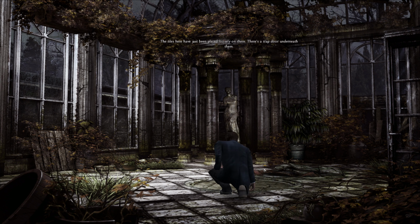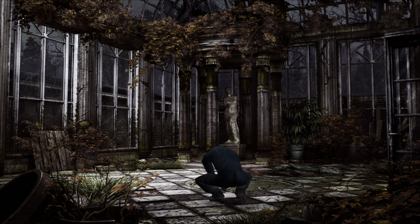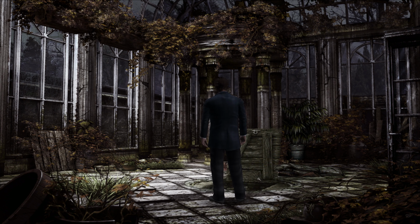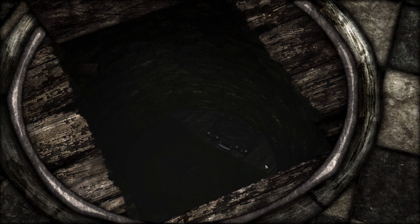The tiles here have just been placed loosely on there. There's a trap door underneath them. So where does that lead to? Far down, in any case. It looks like an old well shaft. There's a cave.